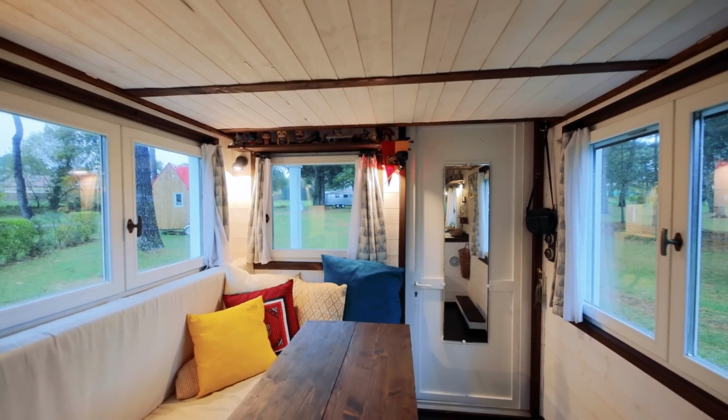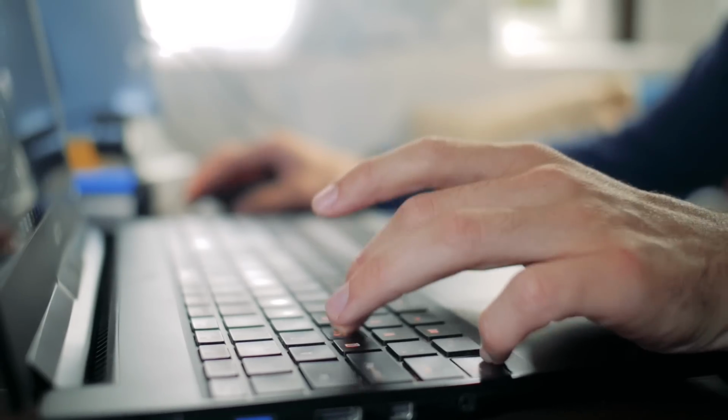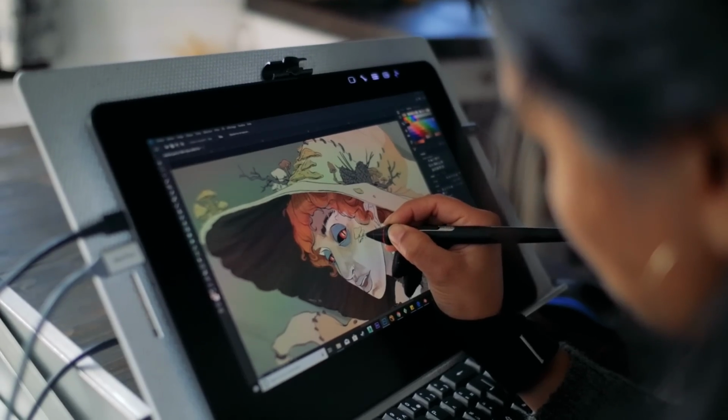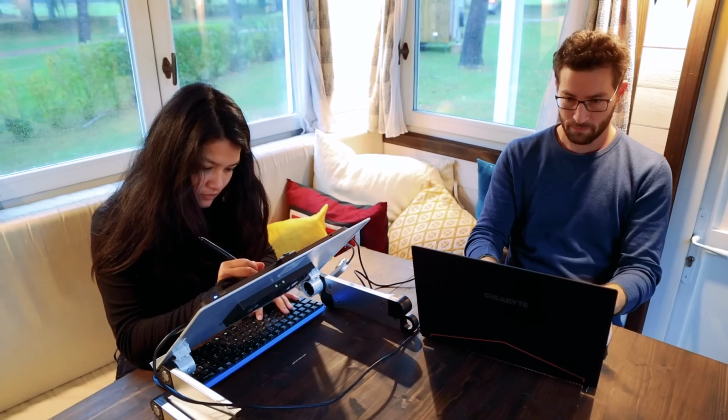In order to travel full-time in your tiny house, you both work from here in the tiny house, don't you? You both have jobs which you can do from home. Yeah. Jonathan is a filmmaker. He works in commercial ads and stuff like that. And I am an illustrator and storyboarding and stuff like that. So we can be in freelance and we work from here.